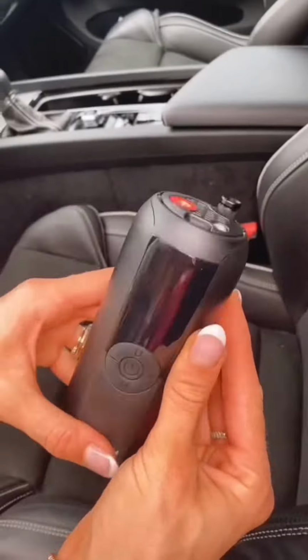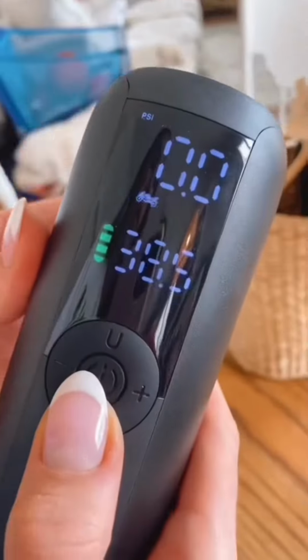And this mini gadget inflates your tires in a few seconds and has a motorcycle, bike, and sports equipment mode to inflate all of your items at home.